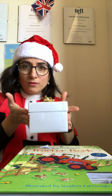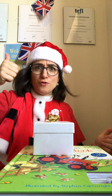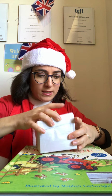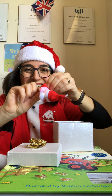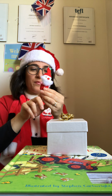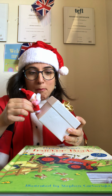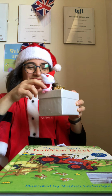And look what I have here. It's a Christmas present. Shall I open to see what's inside? Yes? Everybody, thumbs up. Yes. Let's see what's inside. Wow, look. It's a finger puppet. Let's see. Where does it go? Up, up, up, up. Ready, set, go!